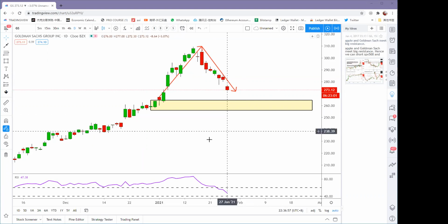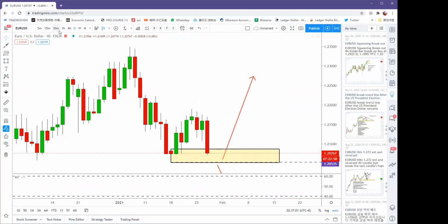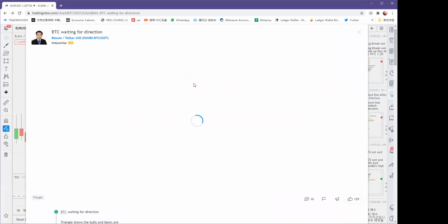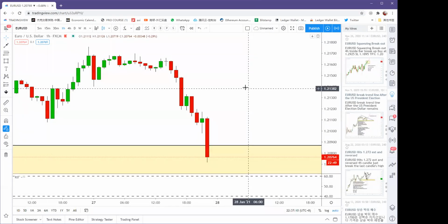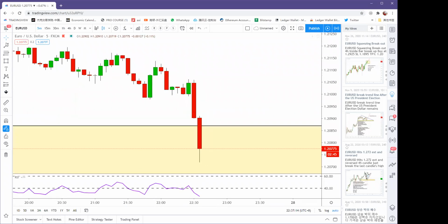Euro dollar dropped. Okay, cool. So you can sell it. You may want to sell it because it just broke a new low on the 1-hour chart. Let's check. The 1-hour chart is a very strong bearish move. It broke this place at 1.2809.